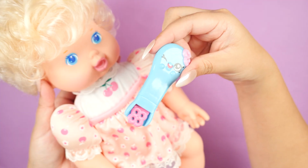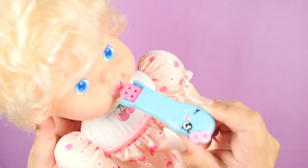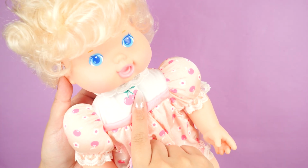And there it is. This comes with little Donatina, but I don't want to take her down from the shelf right now. So I'm just going to feed it to Cherry. Eat it. There you go. I have to force feed her a little bit. She doesn't like cereal. She actually only eats cherries.